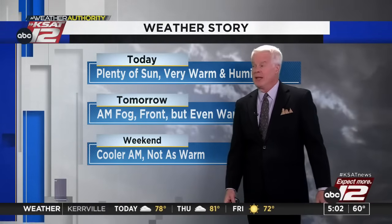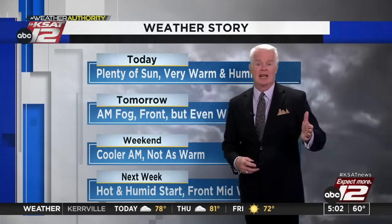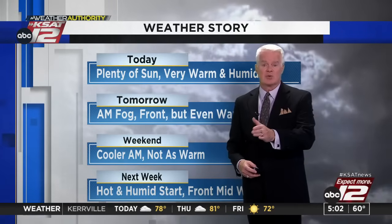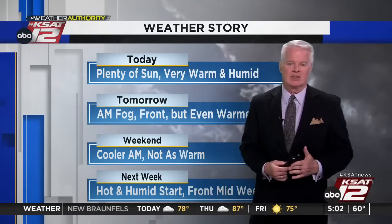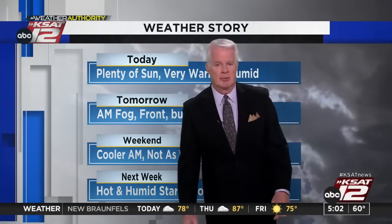That's not going to last very long, because hot and humid Sunday to start off next week, but a more potent front's going to be moving through by the middle part of next week. All the details coming up in just a couple of minutes.